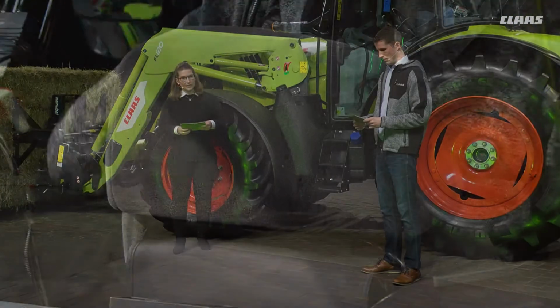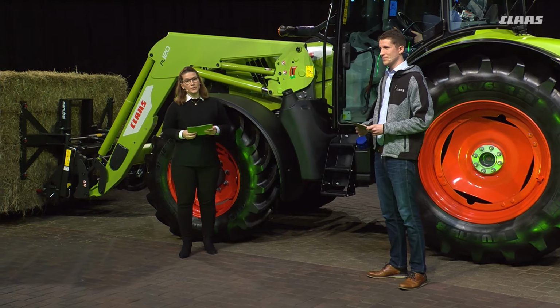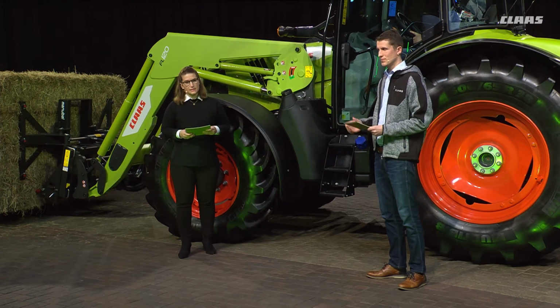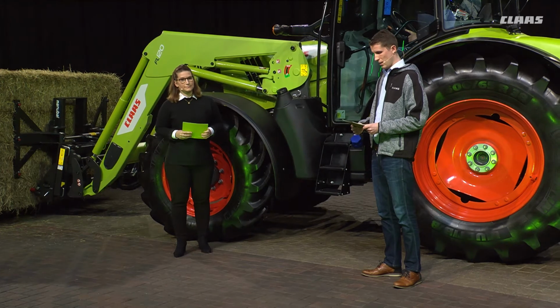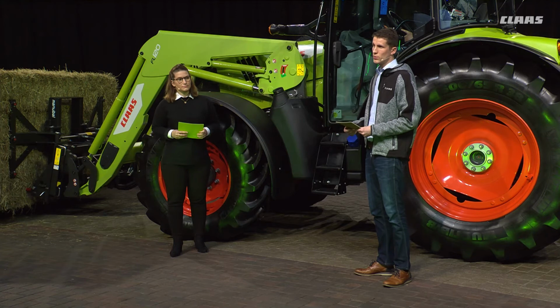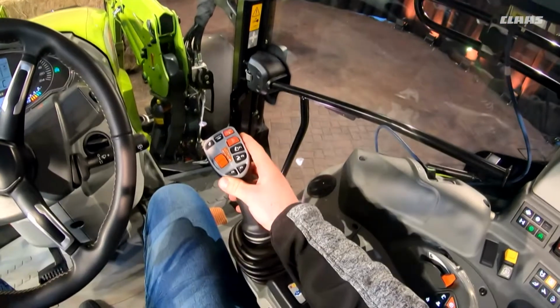Over 50% of our ARION 400 are sold today with a factory-fitted front loader. This is not really surprising, because the ARION offers a host of unique features for this kind of work. Yeah, so take the multifunctional control lever, which can be used for front loader work as well as at the same time the transmission functions.